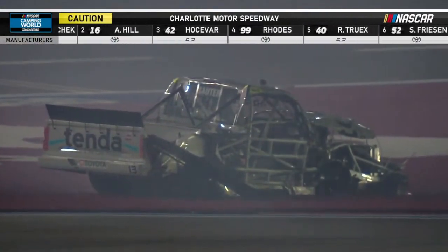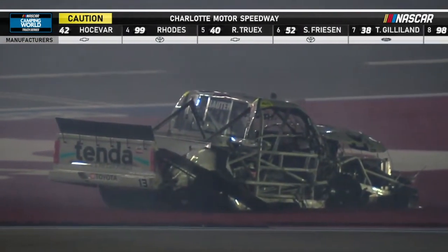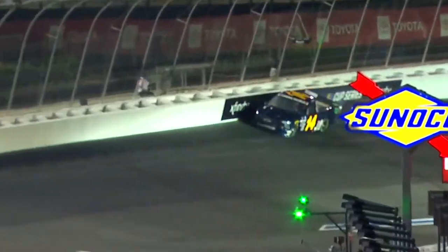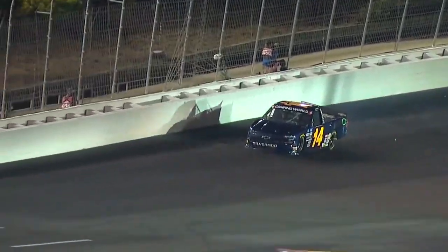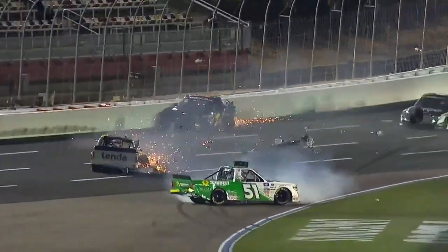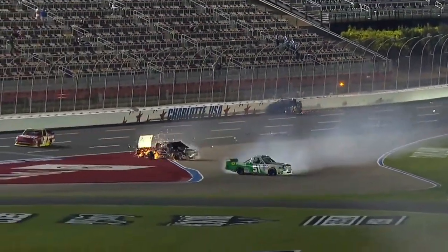Johnny Sauter tore his whole side off. Destroyed. So Hutchins has already had his issue and has come off the wall, but had been scrubbing the wall for a while yet, and then Sauter and Dollar came up.